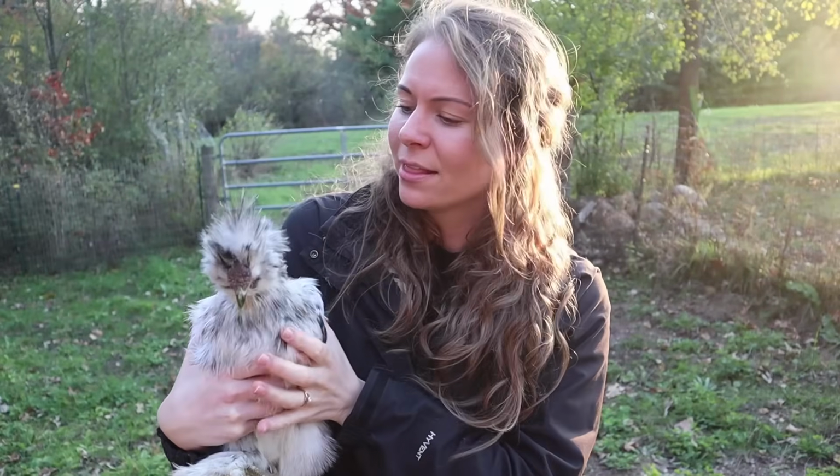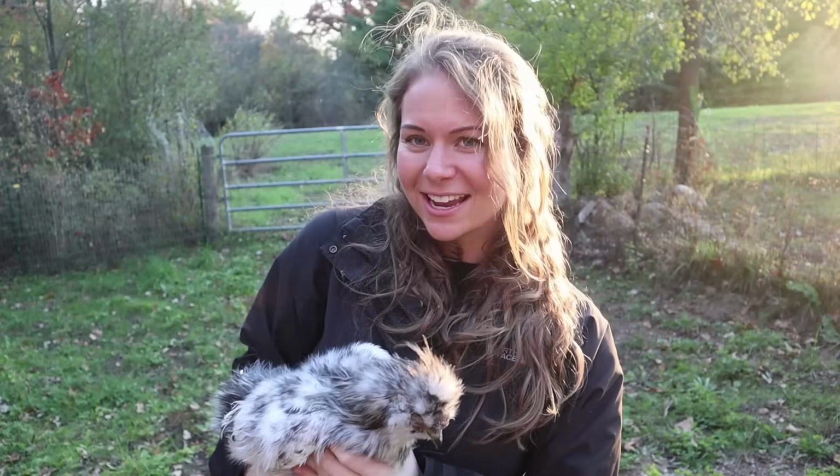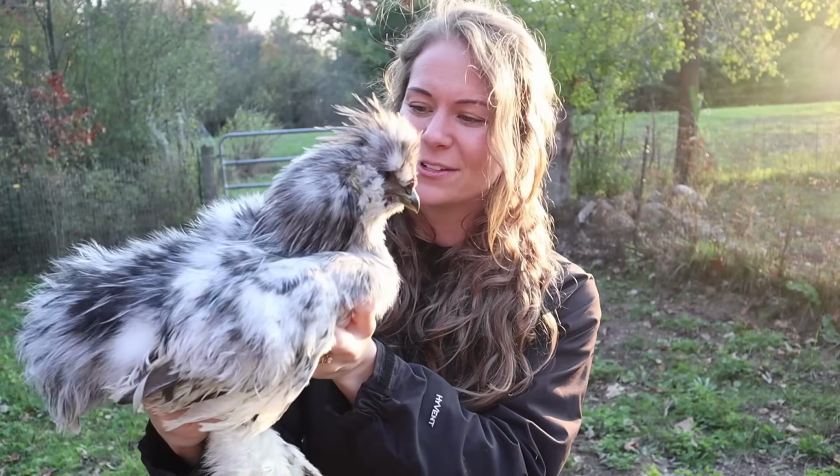Okay, I have sweet little Lily here to tell you about our next point. Lily is a little pullet because she has not laid an egg yet. She is not a hen, but she does have this very pretty kind of splash coloring, I believe it's called. She's kind of like a mix of black and gray and white. She's very, very pretty. Another thing to know about Silkies is that they tend to make great mamas.